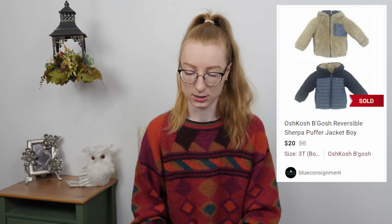It took 6 days to sell, and once again this was a consignment item, so I made a bit of the profit and then the rest went back to the person that gave me this item to consign. It was a super cute coat, and I actually had a little bit of fun creating the cover photo for this jacket because it was reversible, so I wanted to show both the puffer side and the teddy side of this jacket. And unfortunately, a lot of kids' clothes just doesn't go for that much money, so I was only able to sell this for $20, which was around the asking rate for a jacket like this.